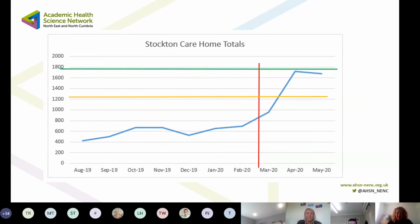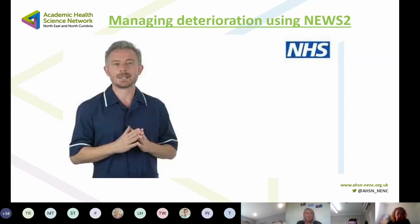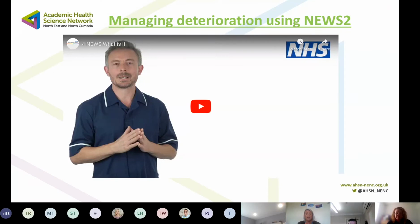If you look at Hartlepool, it's a similar picture, and it continues to massively over excel. So again, really proud. You can see there that the homes are using NEWS and recording NEWS fantastically. So that's really positive. I think that's me, and if there are any questions on any of these that I'm talking about, you can ask me at the end. We'll look at a video that's going to explain more about NEWS too.